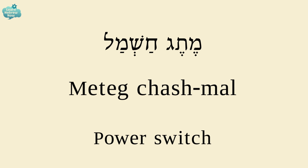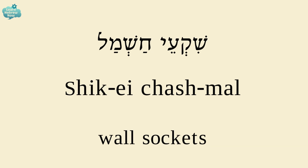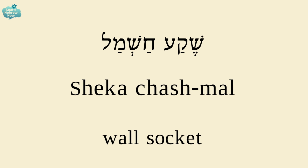To switch the light on, we will use a power switch. מתג חשמל. And to connect electrical devices, we will need wall sockets. שקעי חשמל. The single form wall socket is שקע חשמל.